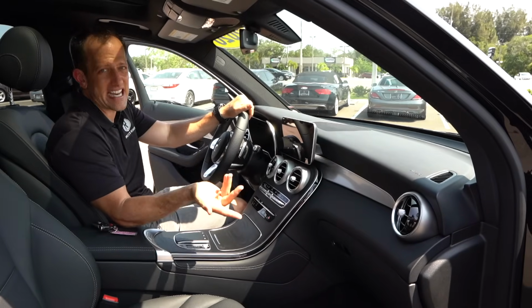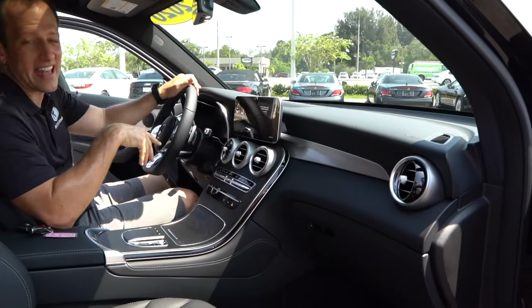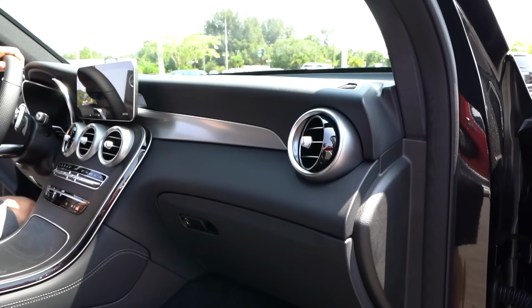As you notice, heated seats, but guess what? There's a fake panel there. It's non-ventilated seats, and in a $53,000 car, that's a travesty.